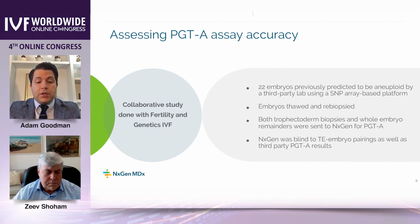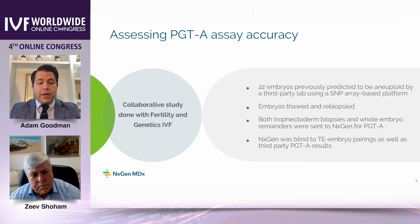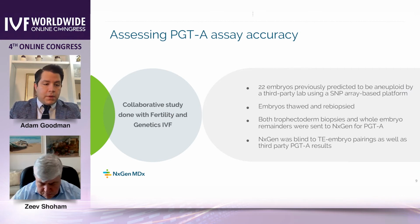Additionally, we tested not just a trophectoderm biopsy from these samples, but also the remainder of the whole embryos themselves, to assess concurrence between biopsy and embryo calls. After all, the whole point of PGT-A is to be able to accurately predict the ploidy of the embryos. 22 embryos yielding 44 unique samples made it into the study. NexGen was blind to the third-party aneuploidy predictions, to which sample tubes contained biopsies, which contained whole embryos, and also to which embryo a given biopsy belonged.